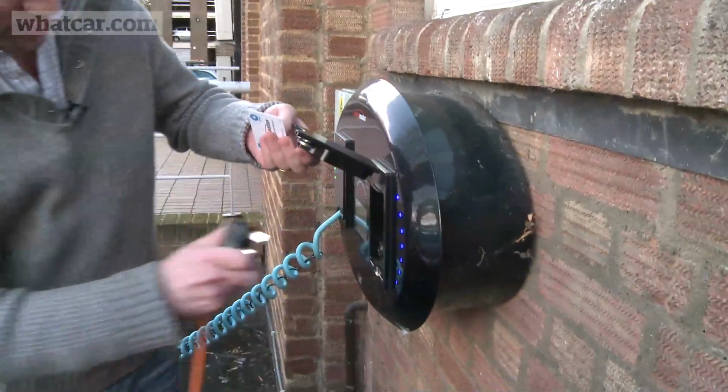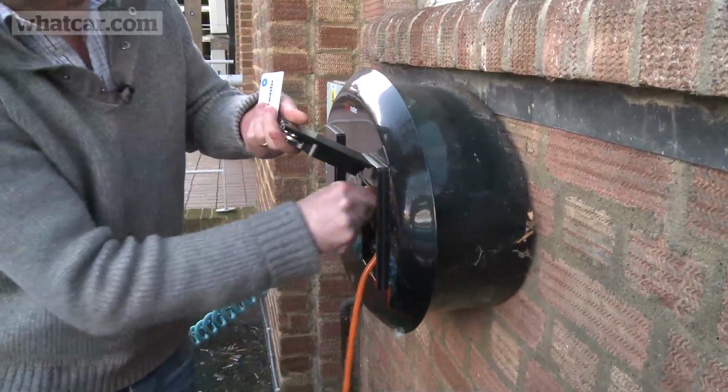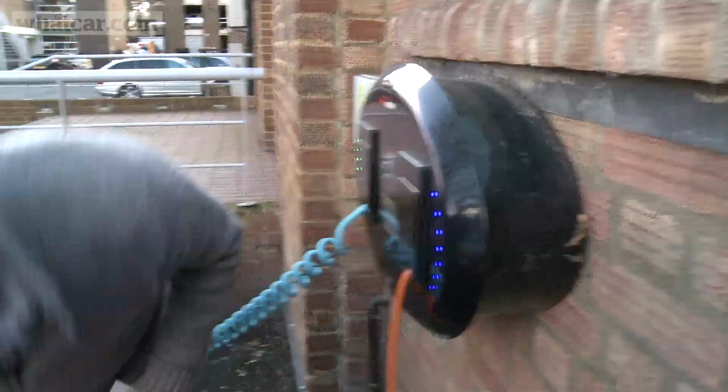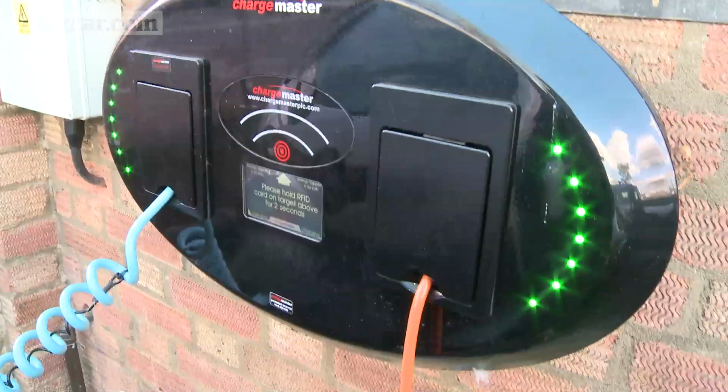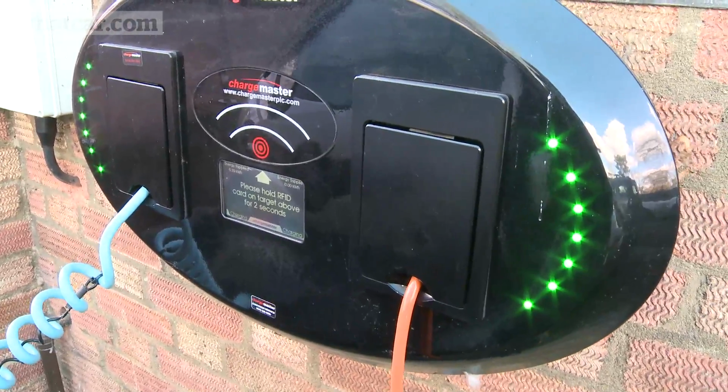Charging up's a pretty simple business. You touch your card there, the flap pops open, stick the plug in, push the flap closed, take the other end, stick it into the car, and the lights on the charging post turn to green and the thing's charging. So it'd take you about 8 hours to charge, I would have thought, and that would give me a 40-mile range to take me across town on electric charge only.